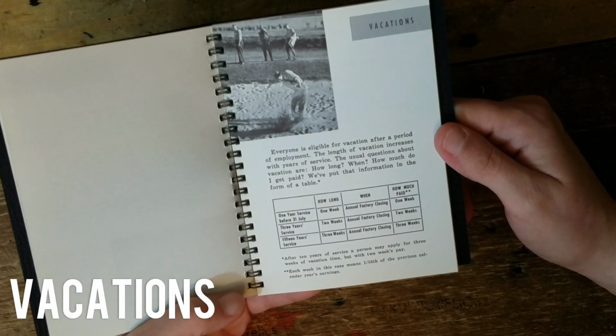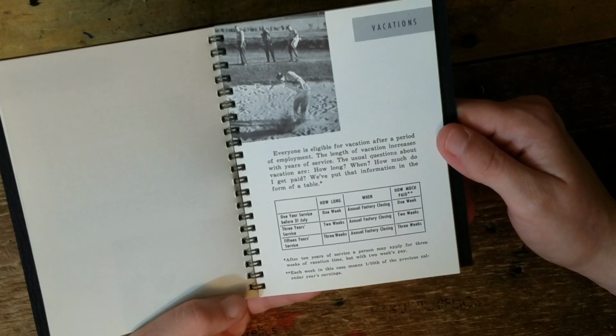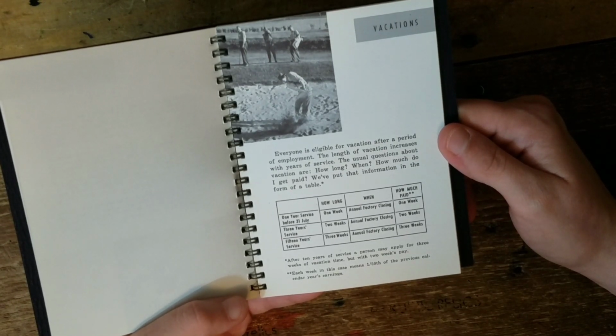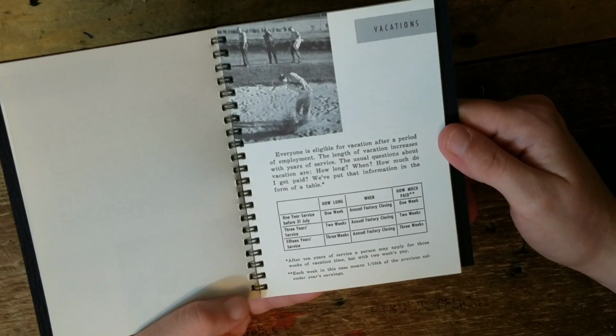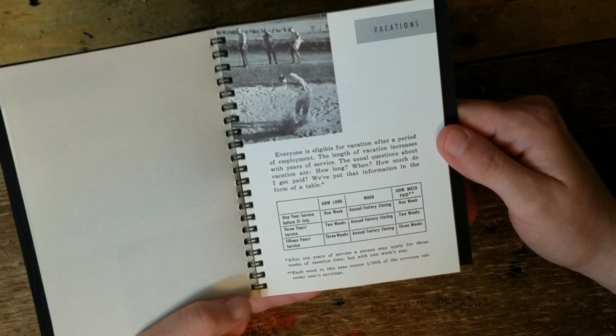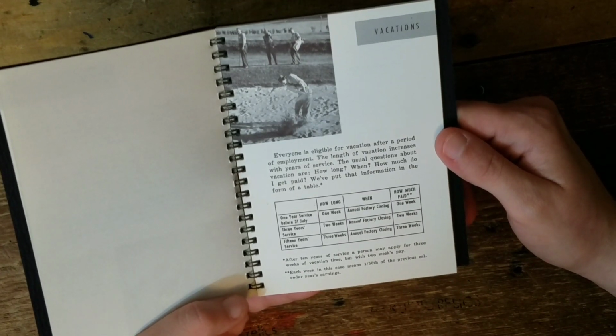Everyone is eligible for vacation after a period of employment. The length of vacation increases with years of service. The usual questions about vacation are how long, when, how much do I get paid? We've put the information in the form of a table. 1 year's service, 1 week. 3 years service, 2 weeks. 15 years service, 3 weeks. After 10 years of service, a person may apply for 3 weeks of vacation time, but with 2 weeks' pay. Each week in this case means 1/50th of the previous calendar year's earnings.